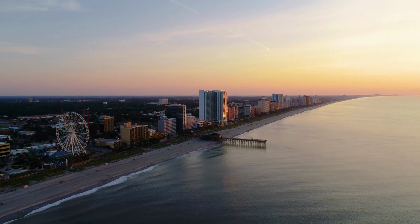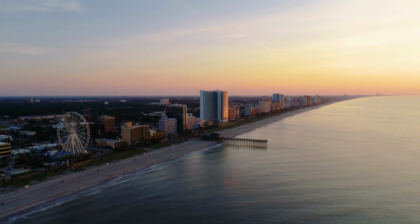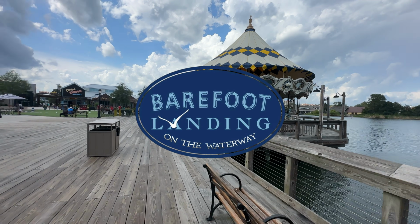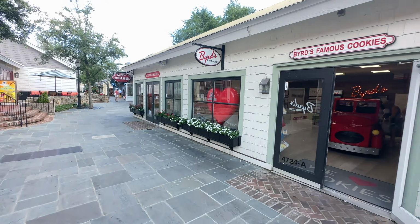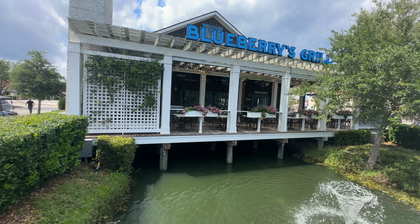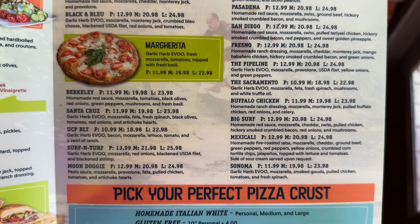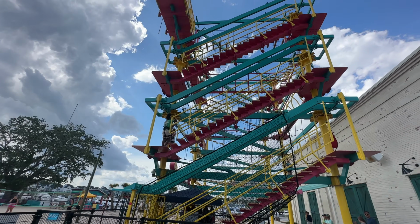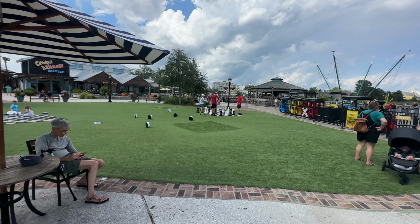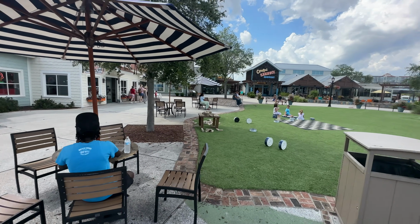On today's adventure, we're in Myrtle Beach, South Carolina. We'll be giving you a full tour of Barefoot Landing, which is a retail and entertainment village around a lake that has over 55 different stores we'll be showing you, over 14 different restaurants, taking a closer look at the menu, helping you to decide where you should eat here, along with all the different things to do at Barefoot Landing.